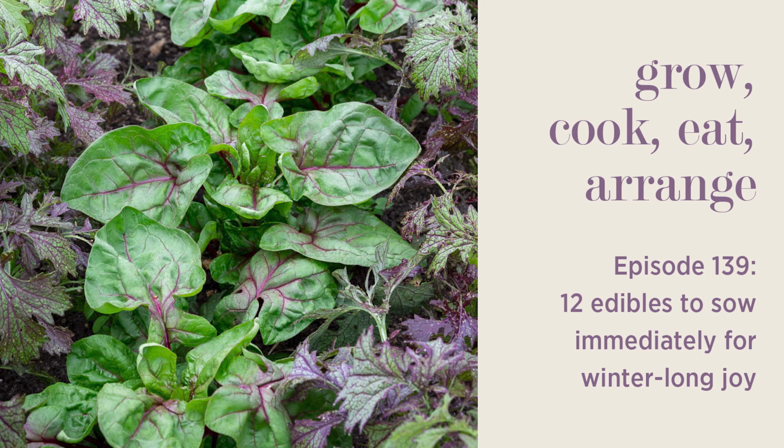And if you have a cold frame or a greenhouse, you also could add Madania, which gives you these huge, luscious, dark green leaves. But they're really amazing, massive, very tender, very, very tasty. So that would be another option.